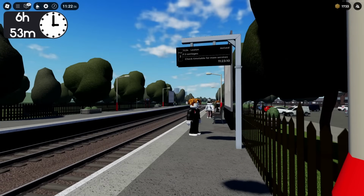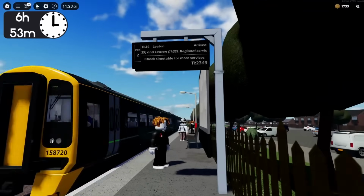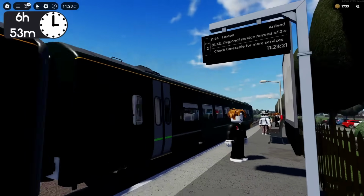I think this is our train arriving. Oh wow. The 158 that we took from Ashdean earlier is arriving. What a coincidence. Let's hope we get a good connection at Leeton.